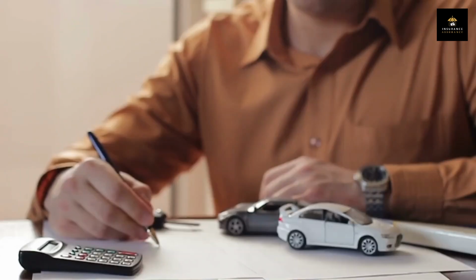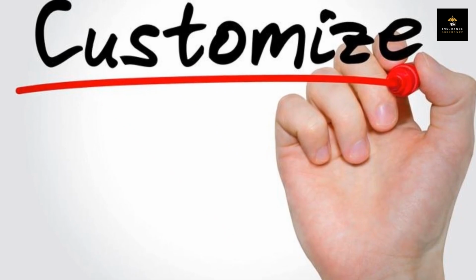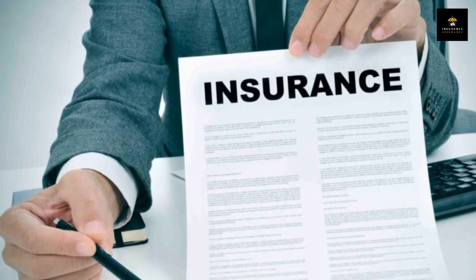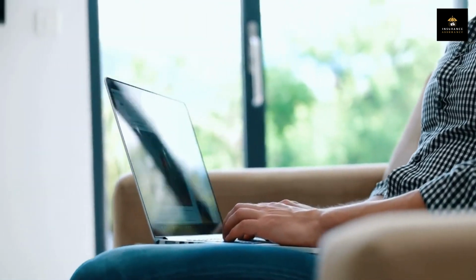Let's recap. To get commercial property insurance, assess your business needs, compare providers, customize your coverage, understand the costs, and then purchase the policy that's right for you. And if disaster strikes, filing a claim is a simple process as long as you have the right information ready.